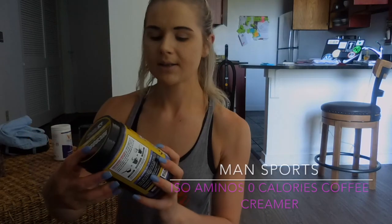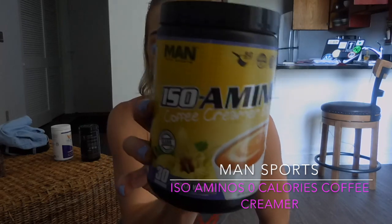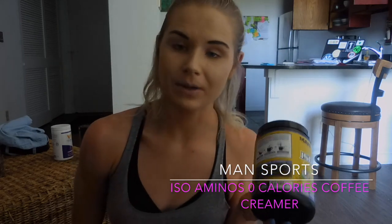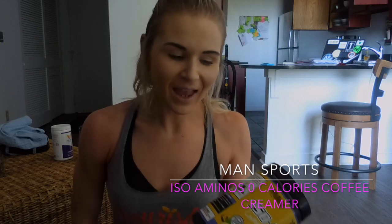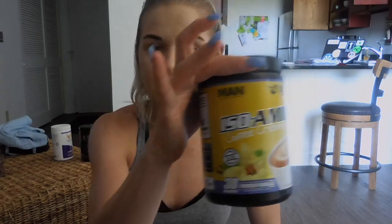Next is MANSCAPED Sports zero calorie iso-amino coffee creamer. This was something that I got addicted to back in Portland when I was working part-time at the vitamin shop. Grant was actually the first person to tell me about it, and there was a Starbucks next door, so I immediately tried it. It has no carbs, no fat, no protein, and it comes in hazelnut flavor, but this is French vanilla, and if you like sweet coffee, this is seriously a game changer.